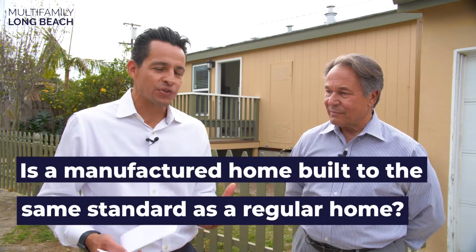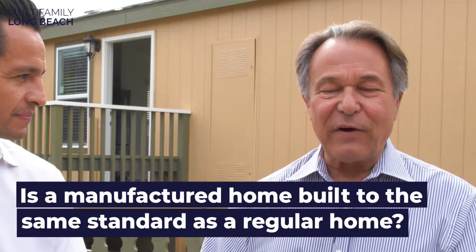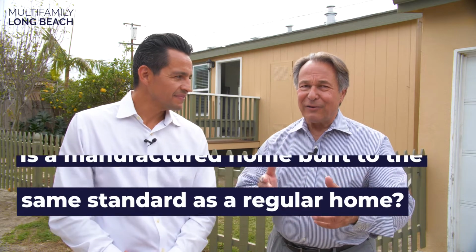One of the questions that I get, Mark, is: is a manufactured home built to the same standard as a regularly built home? The very first thing I can tell you is that the home comes here on a flatbed, travels 55 miles an hour down the freeway. I've got a house that's a very expensive house, and if I put it on a freeway at 55 miles an hour, stuff will be flying all over the place. So this is a higher quality construction that way.